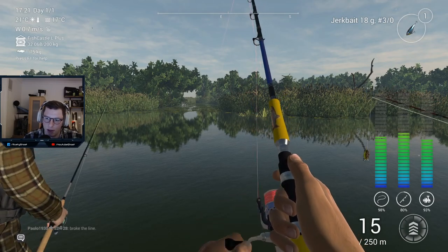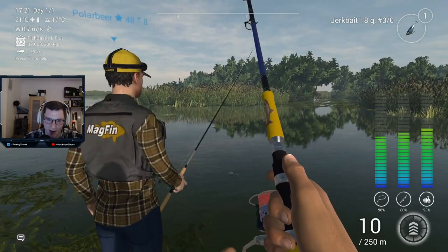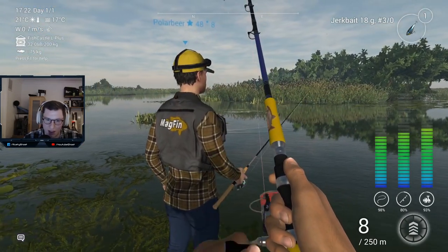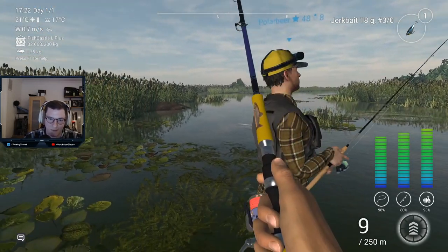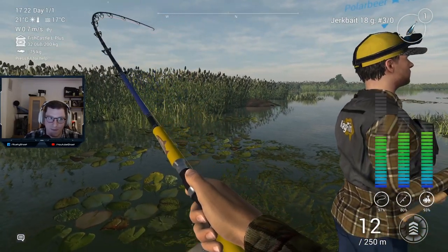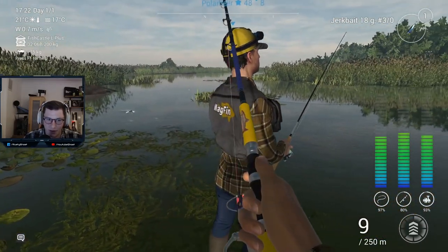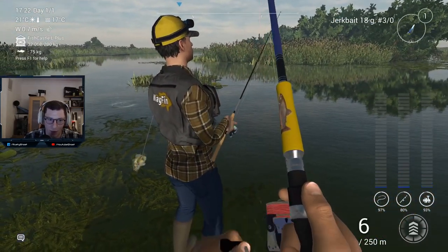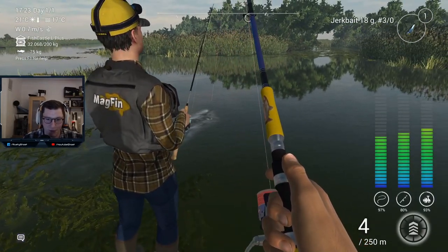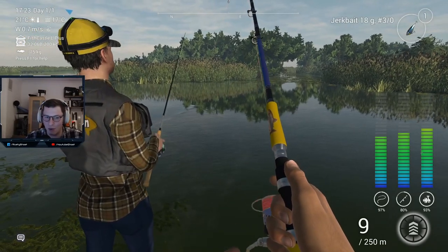There we go, got another one. Oh, he's a fatty. Look at him. Oh, he's a unique. Look at the fatty. He's a big fatty one. So it's 5:22 in the afternoon. Look at that. He's a fatty. He's a big one. Oh, he's a big fishy. Look at him. Oh, he's a unique. He's a unique ordinary trophy.